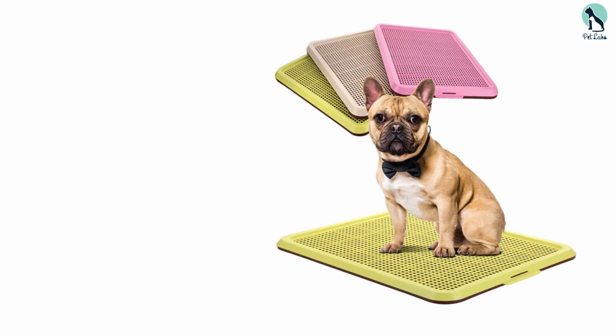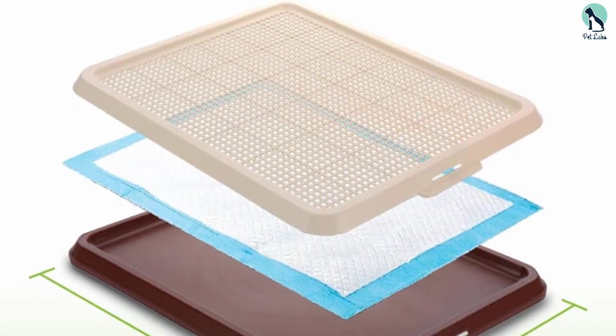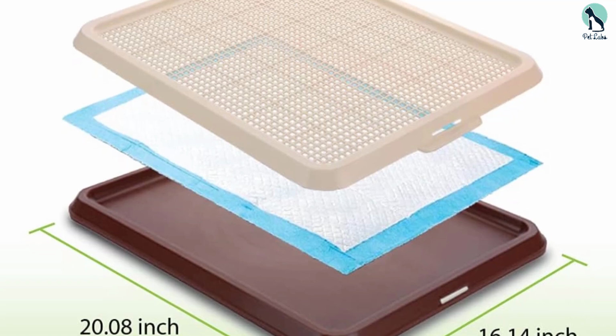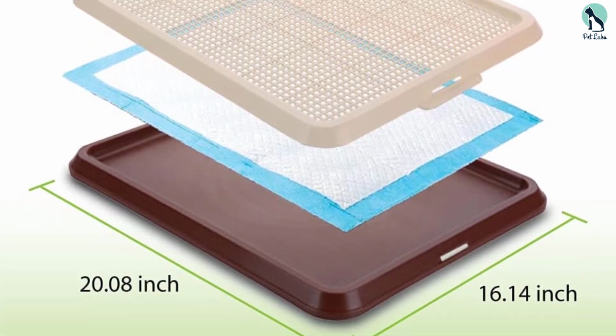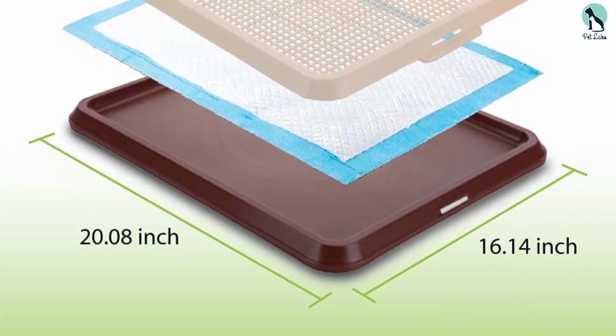This toilet type is ideal for pups who tend to chew their pee pads. It has rubber grips to keep it in place on slippery floors, and the layers snap together. While this is similar to the indoor grass concept, the material doesn't provide the familiarity offered by a grass-like surface.